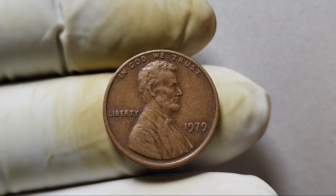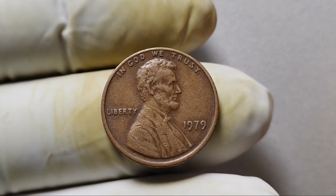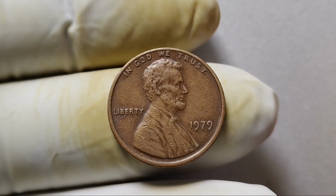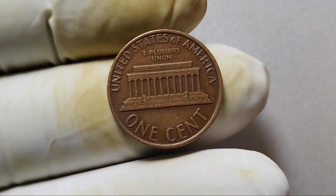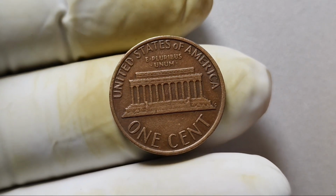Now, let me ask you something. Have you ever handed over a penny and thought, meh, it's just 1 cent? Well, buckle up, because today we're talking about a tiny coin with a massive punch. The 1979 no-mint mark Lincoln penny that's currently valued at a jaw-dropping $2.5 million.